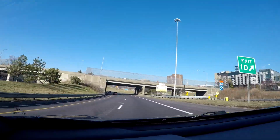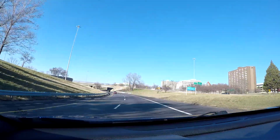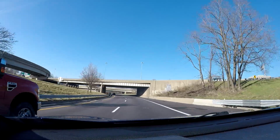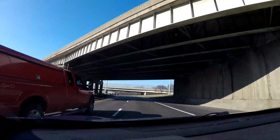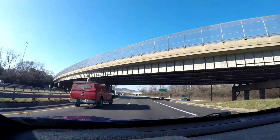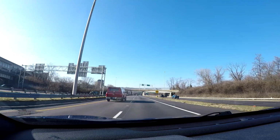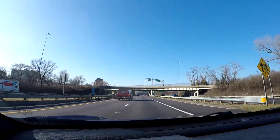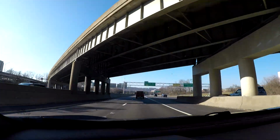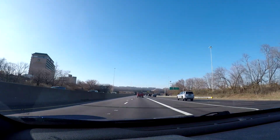Man, it is a beautiful day out today. It's sunny and a little chilly, but not too bad. My car thermometer is reading 43 degrees Fahrenheit. Convert that to Celsius, it's around 6 degrees. So, not all that bad out, and it makes it even nicer when there's clear skies. Not only that, but the traffic's not all that bad.